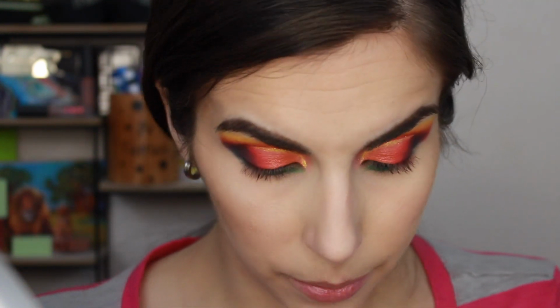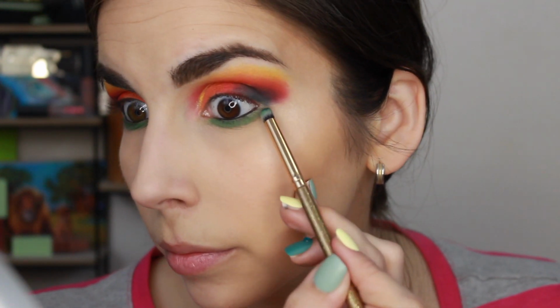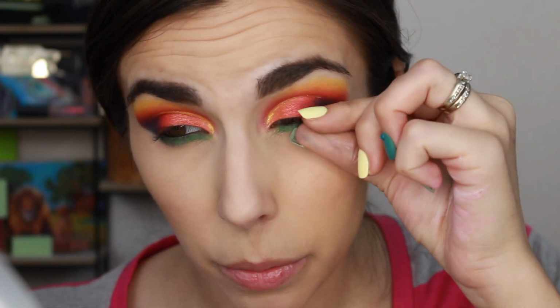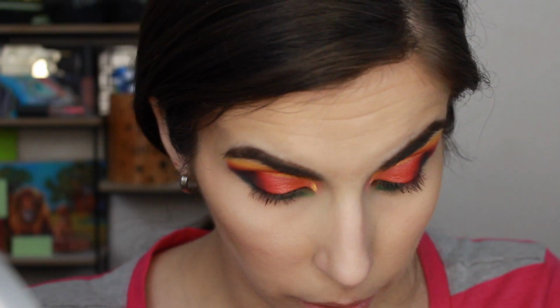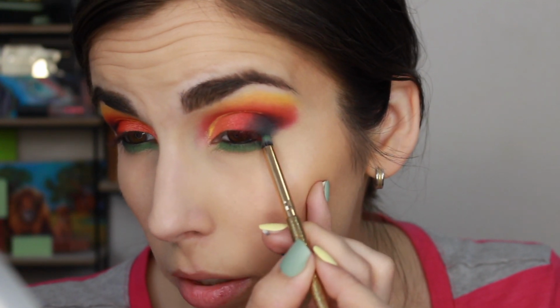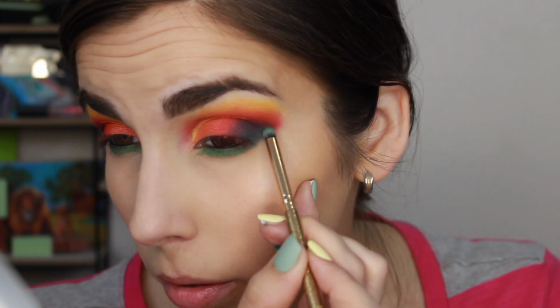Anyway, I'm taking that dark green from Sydney Grace. Just tying it back here. Like that. I have so much red pigment on my lashes. Hopefully that gets all sealed in when I put on some mascara.